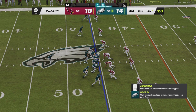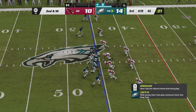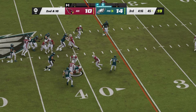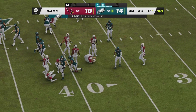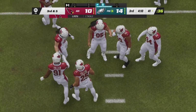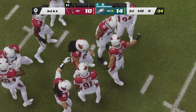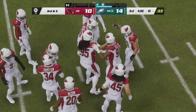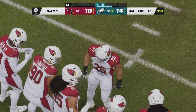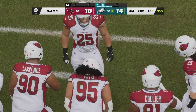After the incomplete pass, here now is 2nd and 10. They will run straight ahead with Swift. 5 yards. Now it's 3rd and 5. That second down play call was not to pick up the first down. It was to accomplish what they did, to get them into a manageable 3rd down, because they had an incompletion on first down, so they were behind the sticks, so to speak. They needed to make up some ground, and they did.